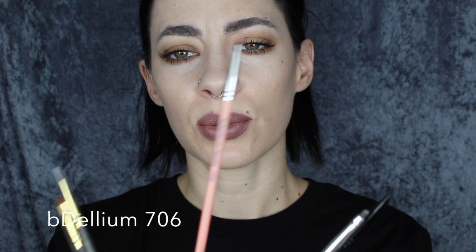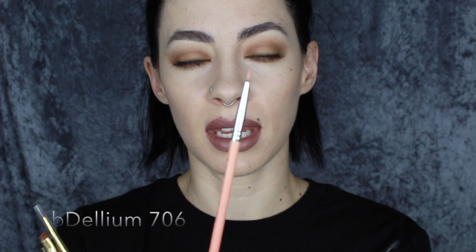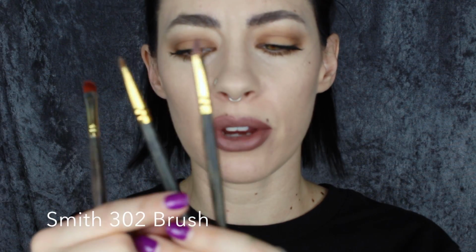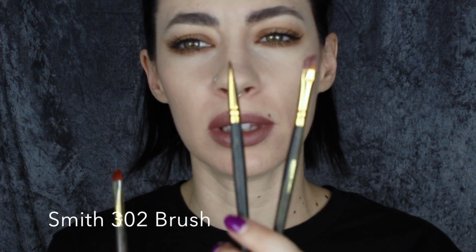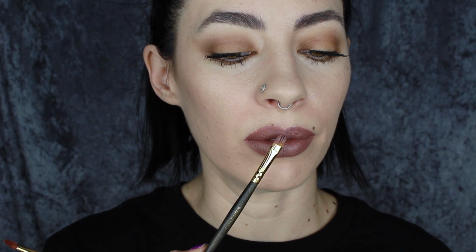I also love this little one, bDellium Tools. This is a 706 brush. I use that a lot for really super skinny eyeliner. I also absolutely adore the Smith 302 and 304 brush for lips. This is probably my all-time favorite brush for getting a really nice tight Cupid's bow.